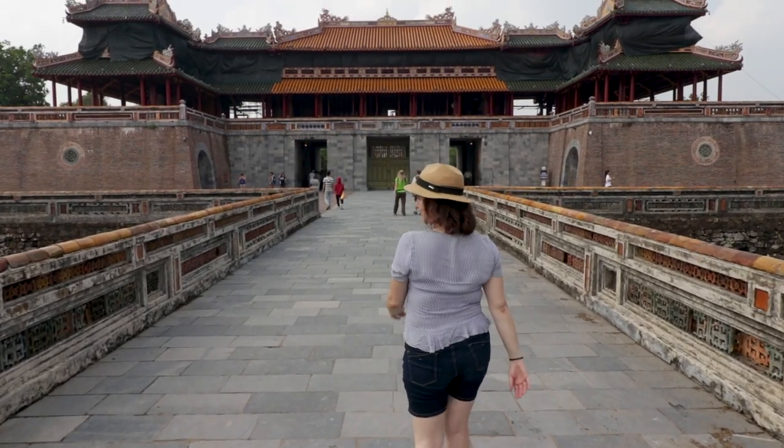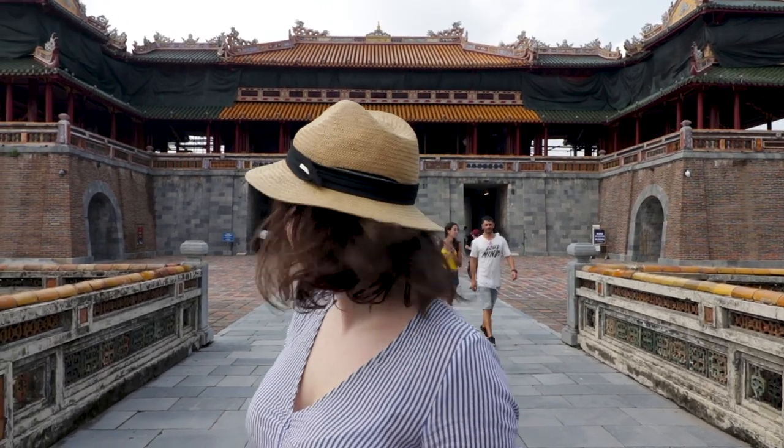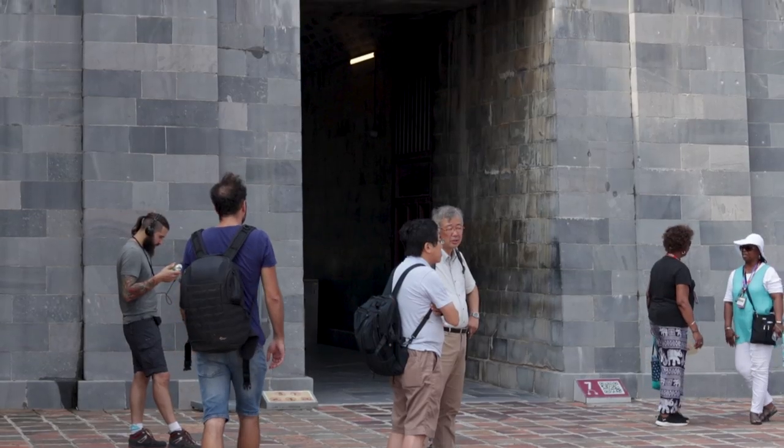We just crossed this bridge. This is the citadel. It looks a little bit like the main gate that you enter through when you get to the Forbidden City in Beijing. So this is like the Forbidden City of Hue, but I don't think it was forbidden, so it's just... just a city. I mean, what do you want?